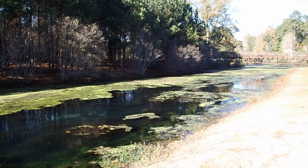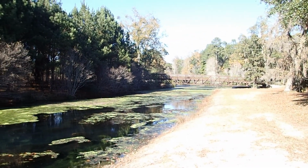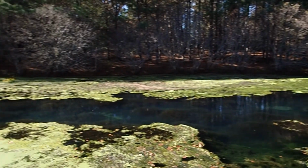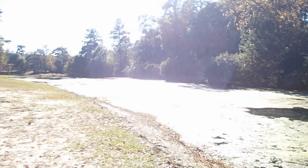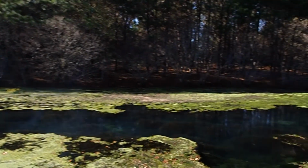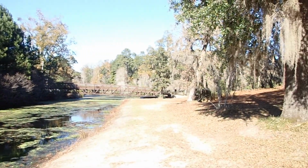Here's the lower part of the spring and a bridge that you can walk across. Very pretty, real cool. Lots of trails all over this park. Nice to bring mountain bikes, do a little bit of trail riding, not too strenuous.